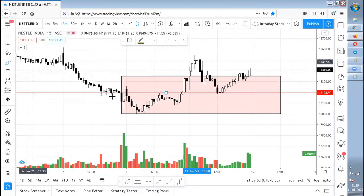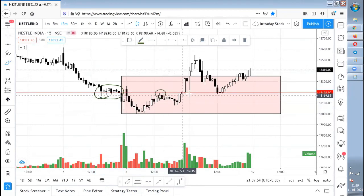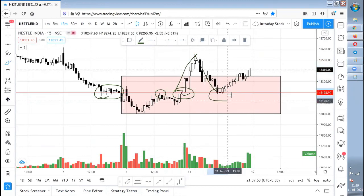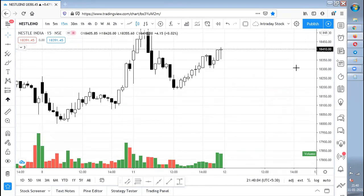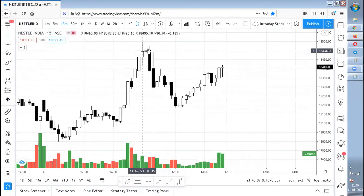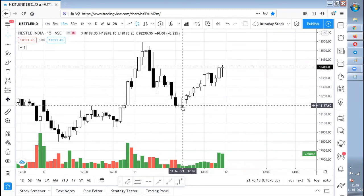It was acting as a support over here and then broke, faced resistance, and then started moving up, again came down and again took a support. So that is why I was watching this stock very cautiously. And the same way in ICICI Bank, here it formed an evening star. In ICICI Bank, it formed a morning star, the same way it formed a morning star. And that is why I took a trade above this candle.